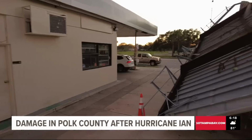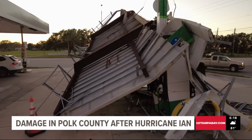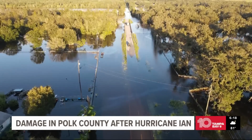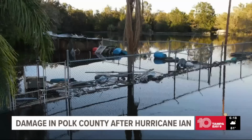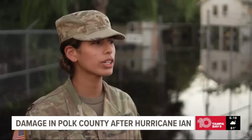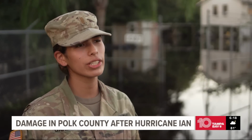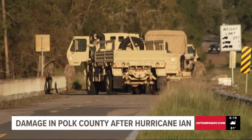Seven minutes down the road, Ian's mark continues to be seen. Gas station roofs collapsed. The Peace River overflowing out of its banks. It's really heartbreaking seeing all the trailer homes being flooded, seeing the city is being flooded, the power's out, lights are out. Recovery, I think, is being very slow right now. Purina Barletti, a second lieutenant with the National Guard out of Jacksonville. Her team sent to help with flooding relief.